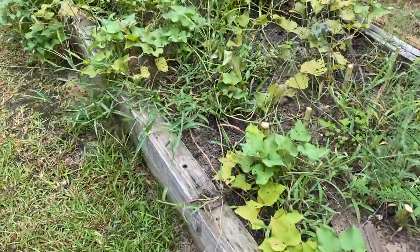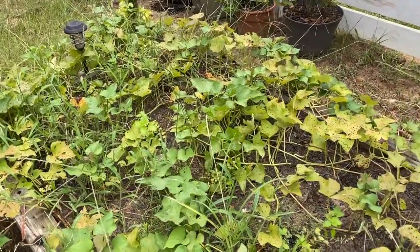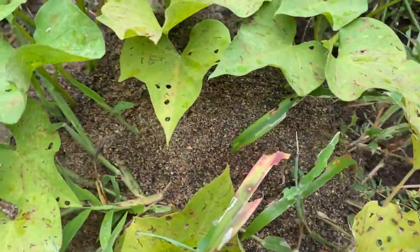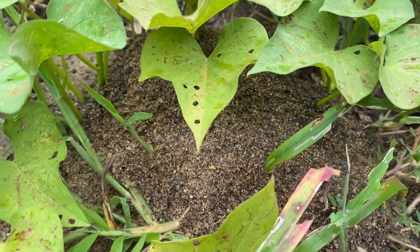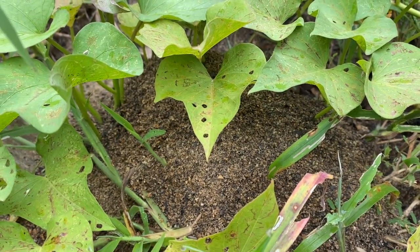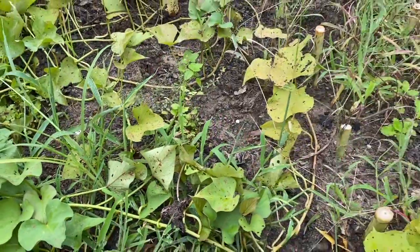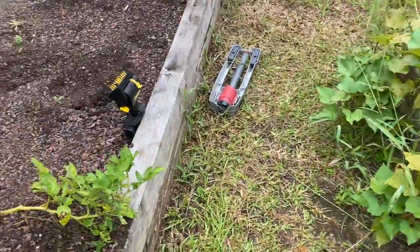Now over here is growing wild. We have sweet potatoes everywhere. And I have a big ant problem right here. Look at this. That's why I haven't been able to get in here and weed all of this, because it is full of fire ants. I just hope and pray that they're not eating up my sweet potatoes. And I went ahead and cut down all of the lemon balm. I'm going to dry it out and use it for an herbal tincture or a herbal tea.